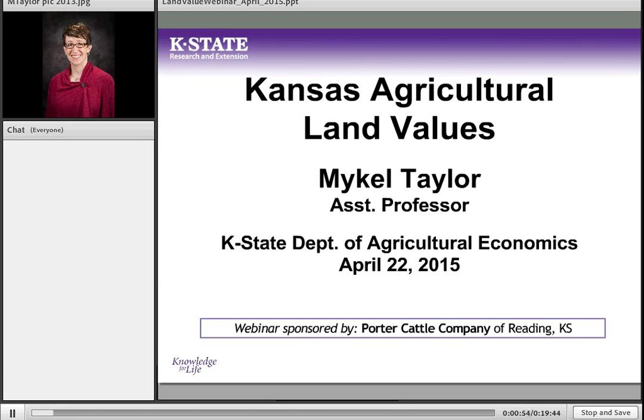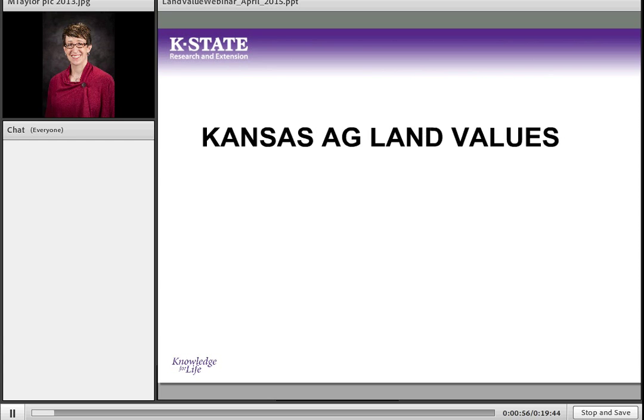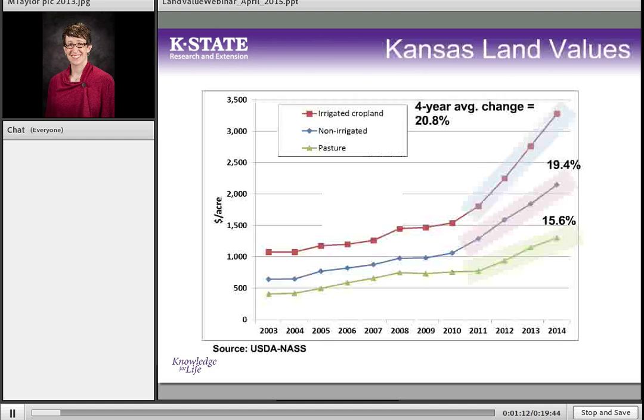Okay, so looking at Kansas ag land values, we have had a couple of years now of projecting these land values, and it's certainly given us a lot to talk about. Land values have been going up rather quickly, and so this is an update based on the last few years of information that we've had from a couple different sources.